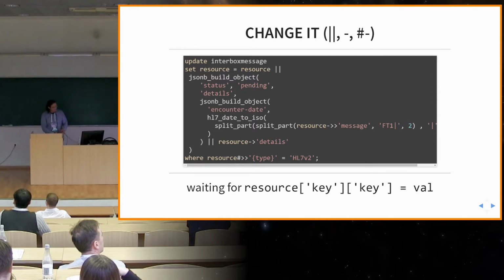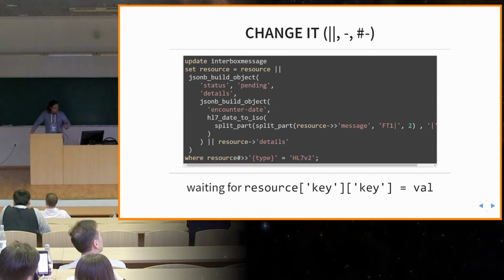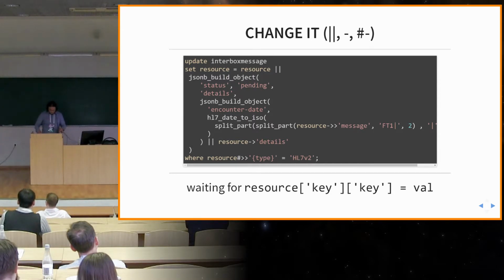Also, this is a piece of real code which updates a JSON string. We need to hack it a little bit, but it's possible. All such expressions we generate based on our ORM, and sometimes we can write them manually.